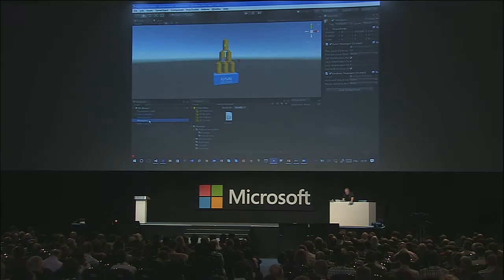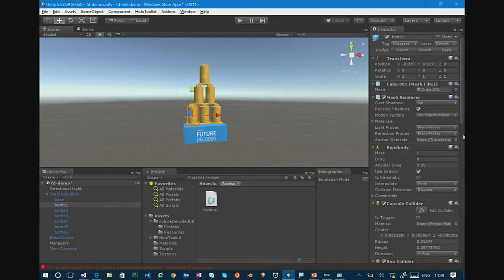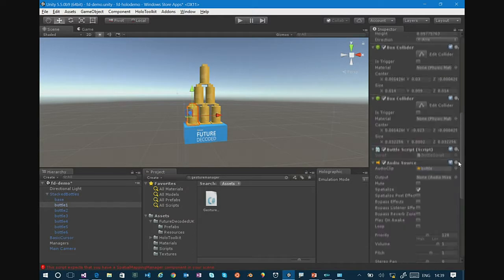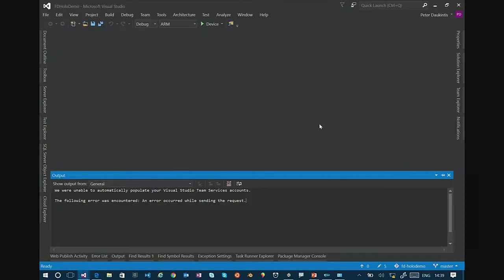So as an example, if I want to knock down one of these bottles, then I can gaze at the bottle, tap it, and the bottle will need a script on it which has an onSelect method. So let's just check that we have those. I'm just going to take a look on the bottle, and I find on there that I've got a bottle script. So I'm going to switch over to Visual Studio, and I'm going to edit the bottle script.